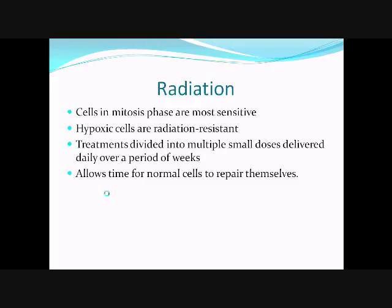One of the things that radiation is not very beneficial on are hypoxic cells. Those have decided that they can't get enough blood supply from that surrounding area, so they've switched over to an anaerobic type of cell growth, and that basically just indicates they do not need oxygen to replicate, and so those cells tend to be a little more resistant to radiation therapy.